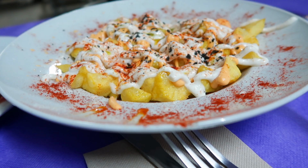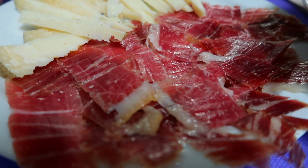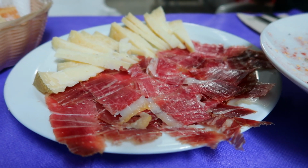Jamón ibérico. Patatas bravas, a local specialty made from potatoes. Queso manchego, jamón ibérico. In Spain, it's all about the jamón. This jamón is really good. It's so nutty, it's so sweet.